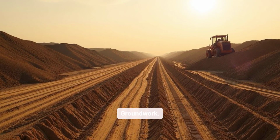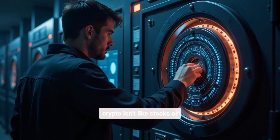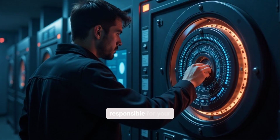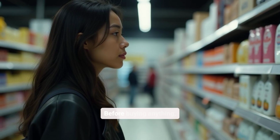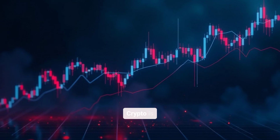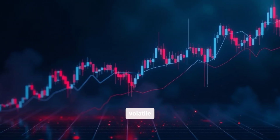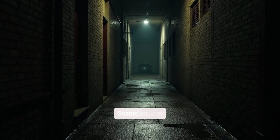Setting the groundwork. First things first, crypto isn't like stocks or savings. You're responsible for your security, not your bank. Before buying anything, understand these basics. Crypto is volatile. Prices can swing fast. Scams are real.